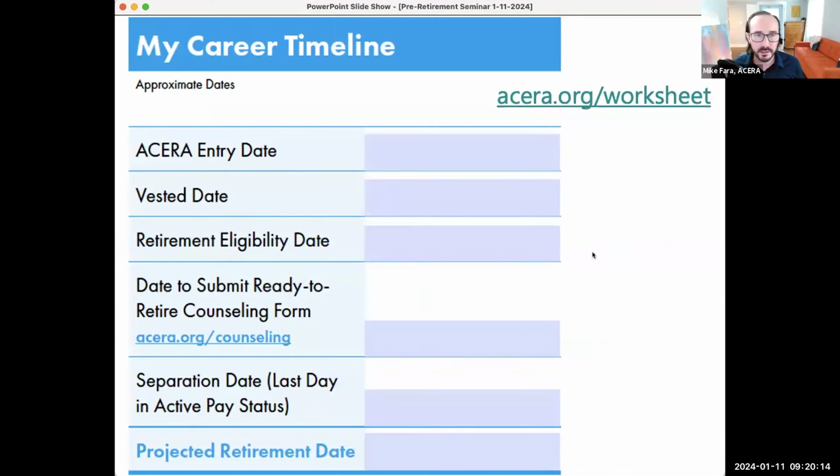Okay, so what you're seeing here is the My Career Timeline section of the worksheet. Now, if you want to, at this point, you could fill out your Acera entry date if you happen to know what it is. It's a specific date, and it may be a long time ago, so I've written up here approximate dates are okay. If you remember it was November of 2002, you can write that in.